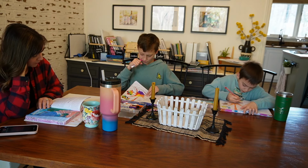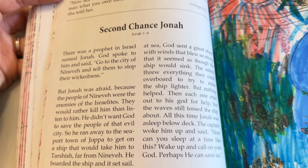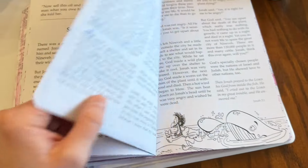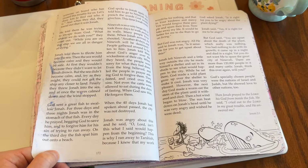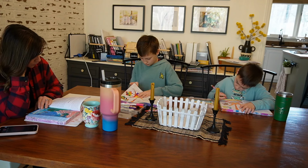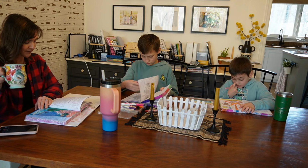But Jonah was afraid because the people of Nineveh were the enemies of the Israelites. They would rather kill him than listen to him. He didn't want God to save the people of that evil city. So he ran away to the seaport town of Joppa to get on a ship that would take him to Tarshish, far from Nineveh. He boarded the ship and set sail.